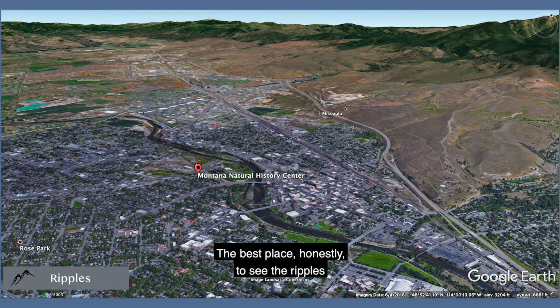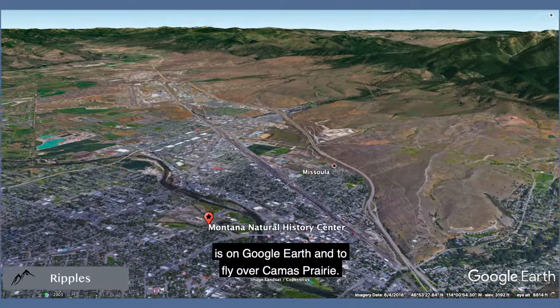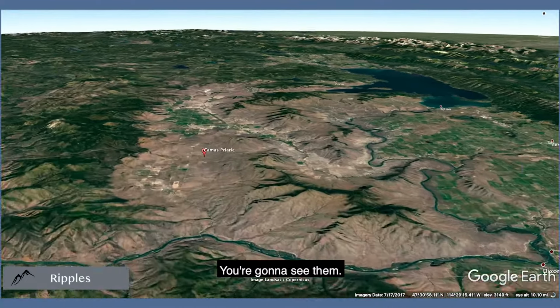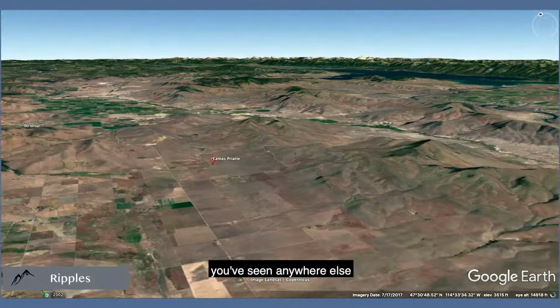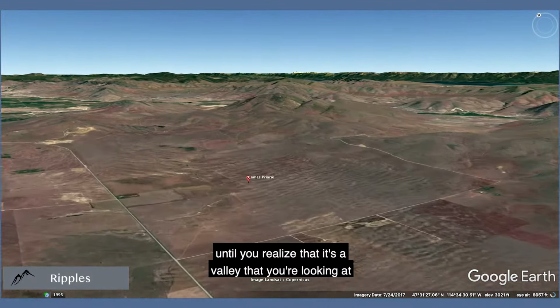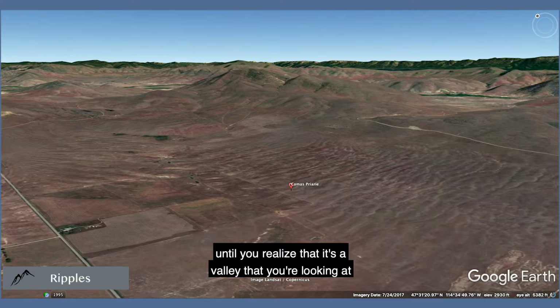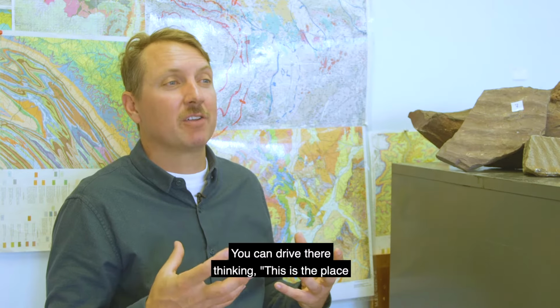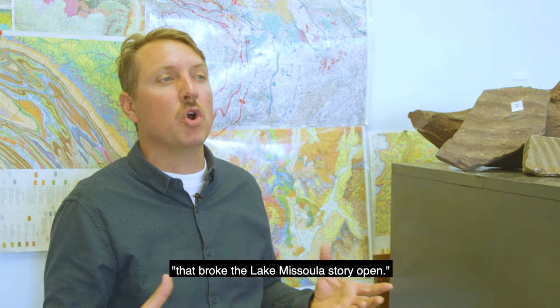The best place, honestly, to see the ripples is on Google Earth and to fly over Camas Prairie. They're just gonna pop. You're gonna see them. They're gonna look just like ripples you've seen anywhere else until you realize that it's a valley that you're looking at and not a small pond. You can drive there thinking this is the place that broke the Lake Missoula story open.